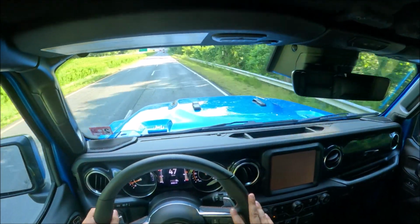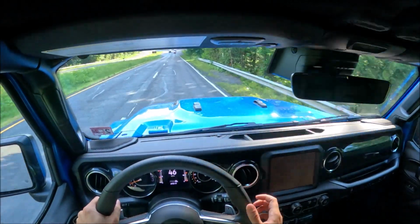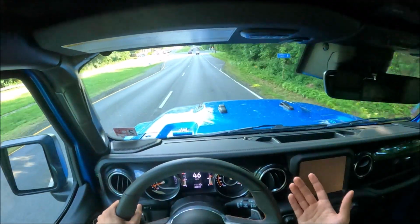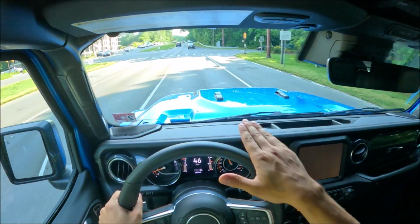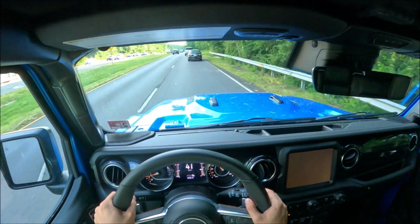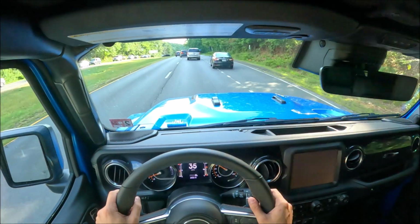Now, one thing that I will also say about the acceleration is that when you are accelerating pretty, you know, spiritedly or enthusiastically, then you will notice that the Jeep kind of turns to one side and it kind of wants to like float across the lane. So that's definitely one thing you have to account for when driving one of these huge Wranglers that has a whole bunch of power.